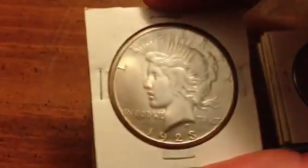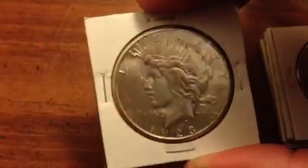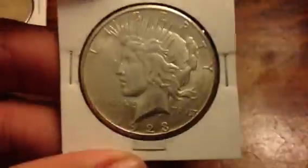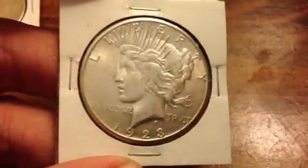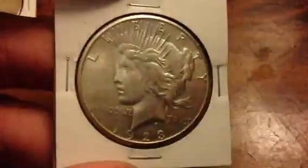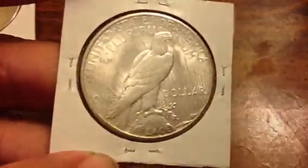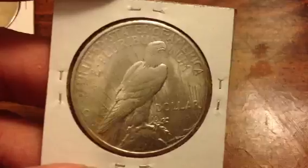Another common date that you'll see plenty of, 1923. Millions of these were produced. This one is in a lot better shape, and this will help illustrate what the luster would look like on a higher end Peace dollar. Again, this one trades at very little premium because it is a common date. This one I believe is a 23S. In spite of the mint mark, very much common. You're probably going to see a lot of those when you go through a little junk bin or pail.